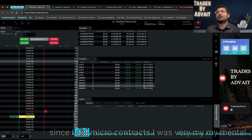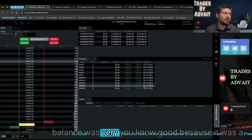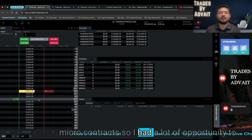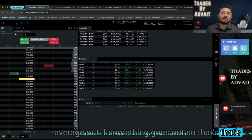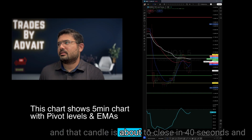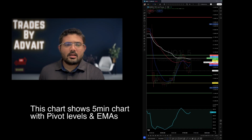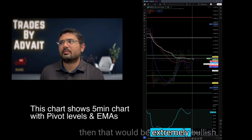But since I did micro contracts, my mental balance was very good, because it was a 5 contract trade. I mean micro contracts. So I had a lot of opportunity to average out if something goes south. That's where I'm coming from. That candle is about to close in 40 seconds, and it is again approaching the 15-minute high over here. If it closes above that, then that would be extremely bullish.